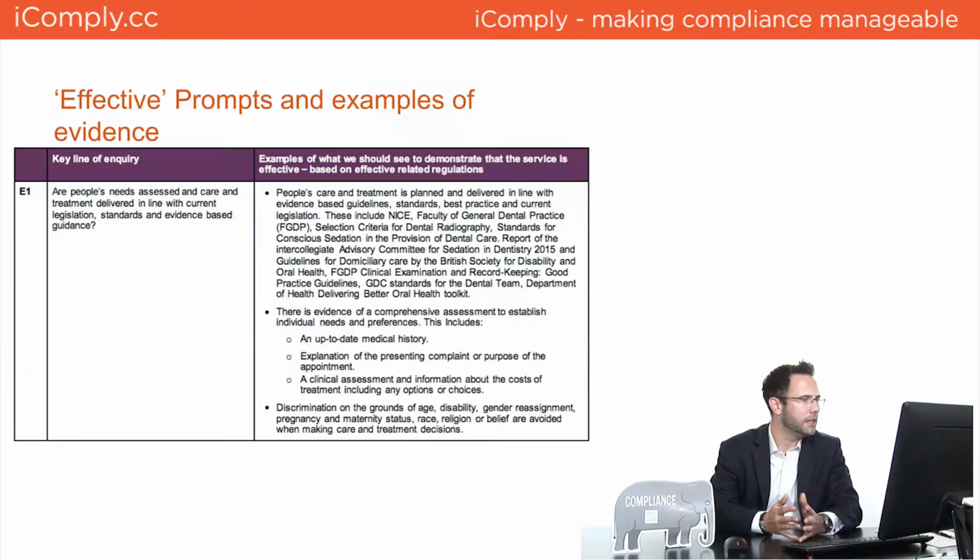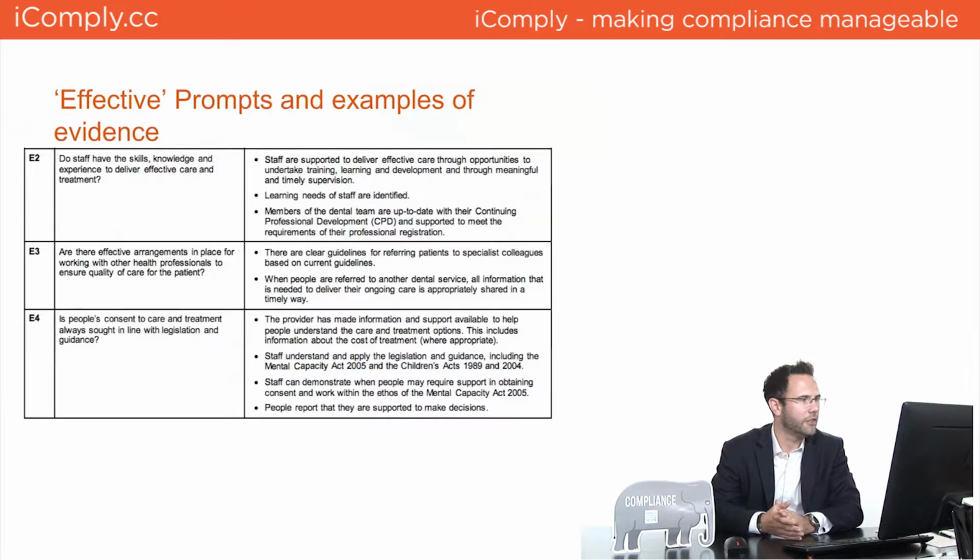Are people's needs assessed and care and treatment delivered in line with current legislation, standards and evidence-based guidance? Do staff have the skills, knowledge and experience to deliver effective care and treatment? Are there effective arrangements in place for working with other health professionals to ensure quality care for the patient? That's to do with referrals, and as I said, no one's really having a problem with that. But you can see on E2, on do the staff have the skills and the knowledge, it's to do with, say, are learning needs identified, so appraisals as well. So if practices aren't doing appraisals and aren't identifying skill gaps, then that's going to be a problem.